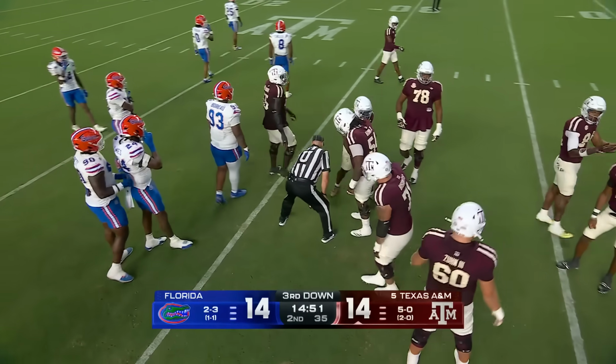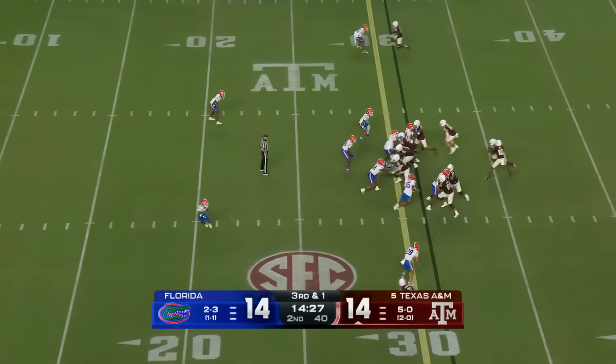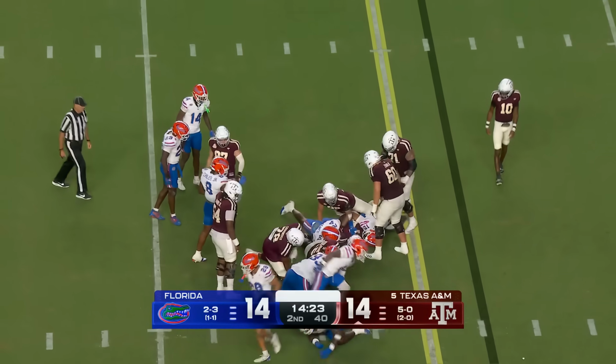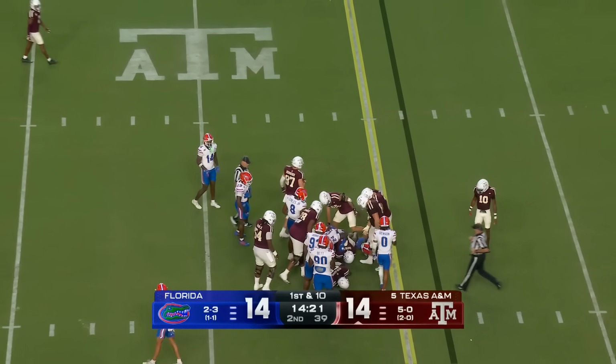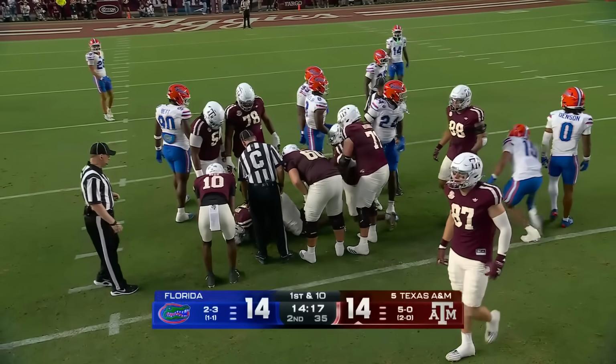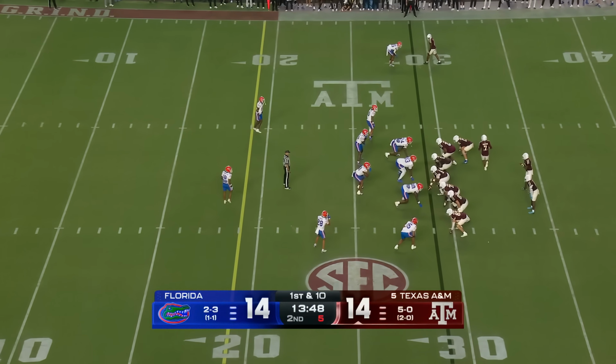Castell making the tackle for Florida. On 3rd and short. They keep it on the ground and move the chains. Owens again doing the honors. Last week, Owens had a huge week in their win against Mississippi State. He's one of the best offensive coordinators in the entire country.